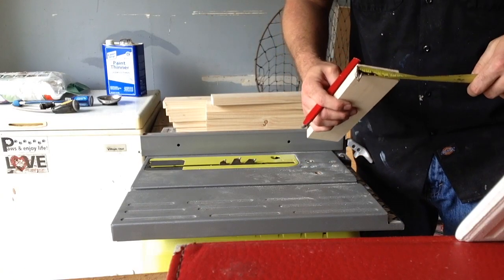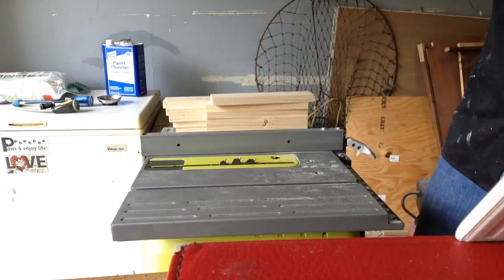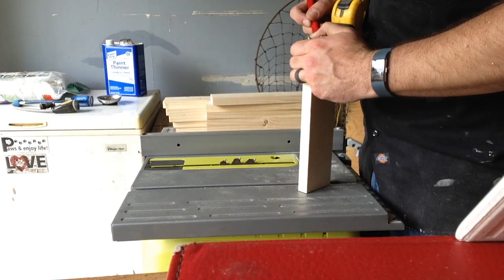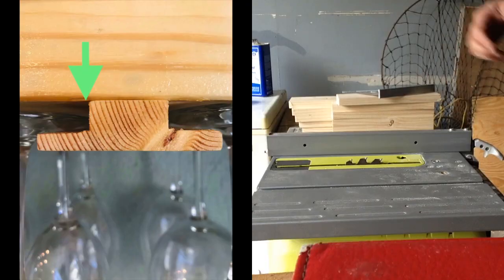Now we're going to determine where to make our notches in our wine glass holders. I'm marking half of 2 3/4 inches, which is the width of the block of wood. So it's like an inverted T. Yes. Right here, and you're cutting this vertical.